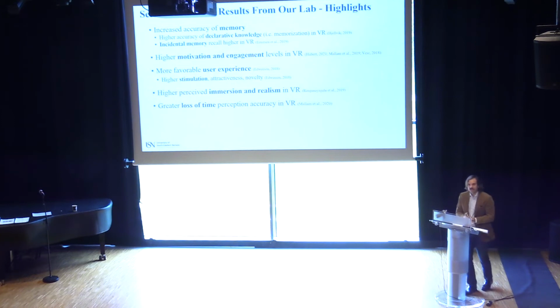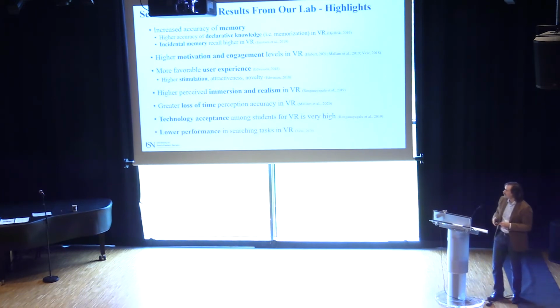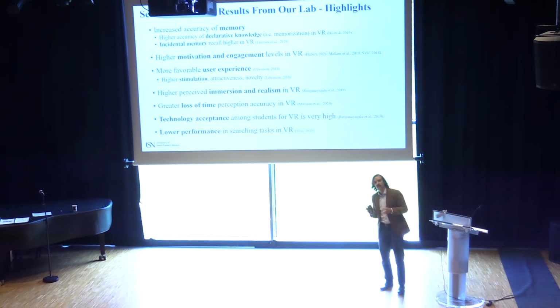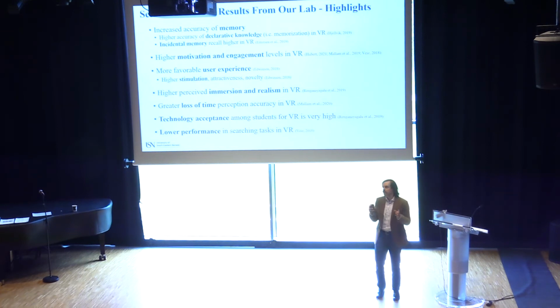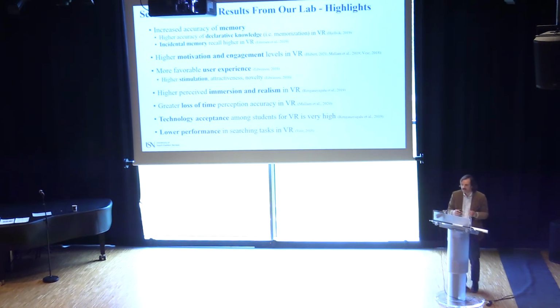Greater loss of time perception accuracy in VR compared to the desktop equivalent, which is quite a fun study. Technology acceptance among students for VR is very high, generally. Perhaps that is mirrored with motivation and engagement. And we have a spattering of lower performance in searching VR tasks. If I can sum up 3-4 years of VR studies in our lab, it would be user engagement, user motivation is very high in VR. Learning outcomes, mixed. Sometimes the studies are showing, yes, VR is a more effective way to train. And then many times it is no difference found, significant or otherwise.